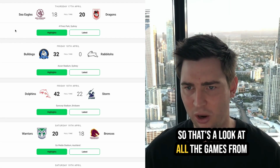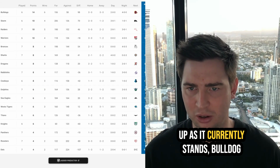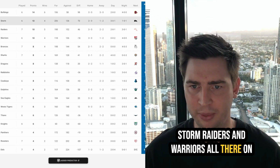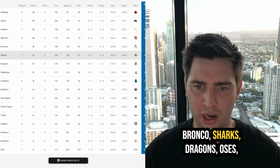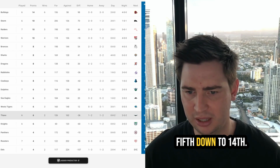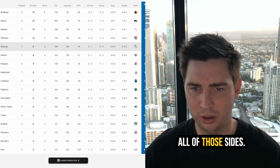So that's a look at all the games from round number 7. Looking at how the ladder sets up as it currently stands. Bulldogs undefeated at the top on the 6 wins. Storm, Raiders and Warriors all there on 10 competition points. And then you've got another 5 sides, Broncos, Sharks, Dragons, Rabbitohs, Cowboys all on 8 competition points. There is a pretty big logjam. So you got 5th down to 14th, only 2 competition points between all of those sides.